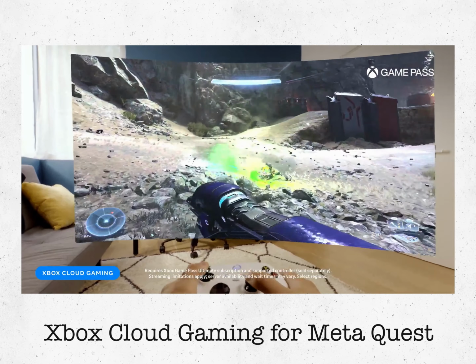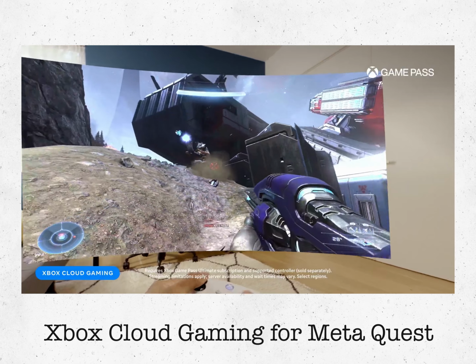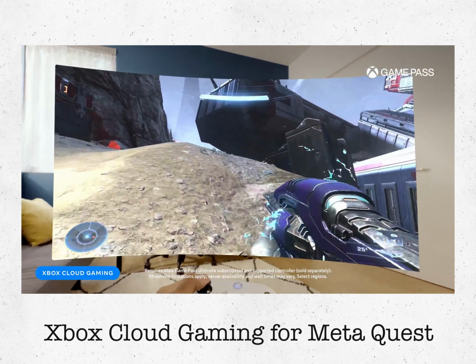Why settle playing cloud games on a tiny little phone screen when you can play it on a giant floating screen in virtual reality? I don't think the screens in any of the Meta Quest headsets are as good as a nice big OLED TV, but you can't carry a big old TV with you when you're traveling, and sometimes you just want to play games in bed. You can also pair an Xbox controller to your Quest headset for the authentic Xbox experience. My excitement for this is a 7 out of 10.